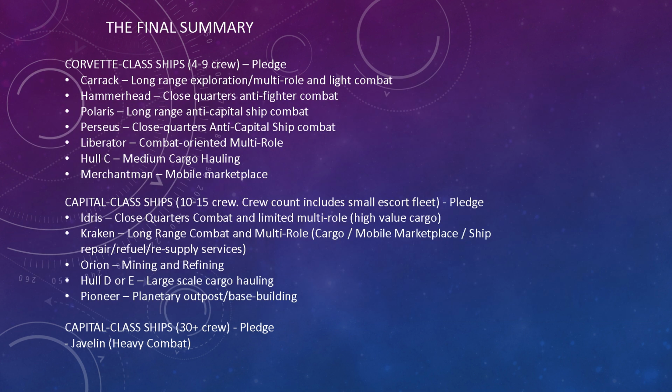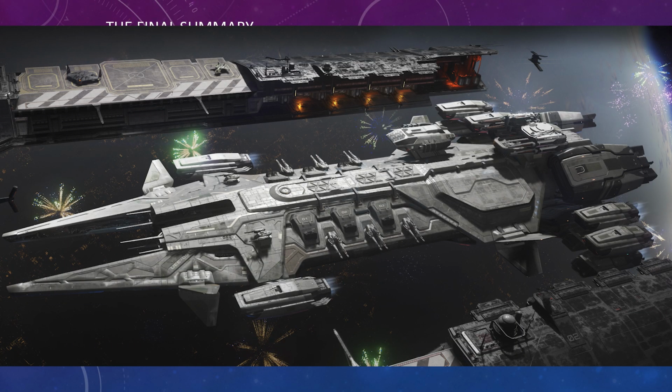Lastly, we have the Capital class ships, which are, let's say, 10 to 15 crew. Crew count includes small escort fleet. Yeah, probably more than that, right? I mean, I'm being conservative here. These you want to pledge. First of all, not all of them are available in game. So if you want to get a good price on them, you probably want to pledge now if you're willing to wait for them.